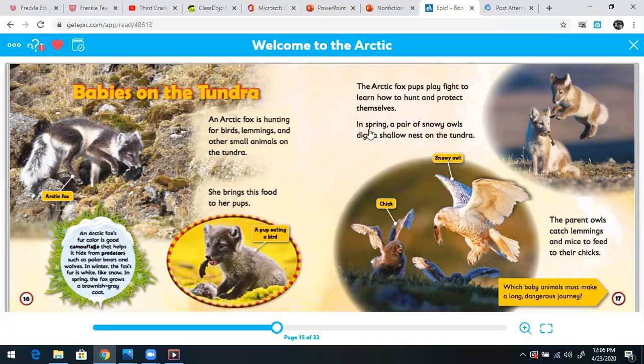The Arctic fox pups fight to learn how to hunt and protect themselves. In spring, a pair of snowy owls digs a shallow nest on the tundra. So right there's the snowy owl, which is very familiar because it's from Harry Potter.